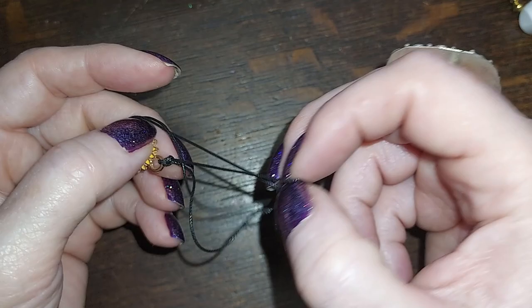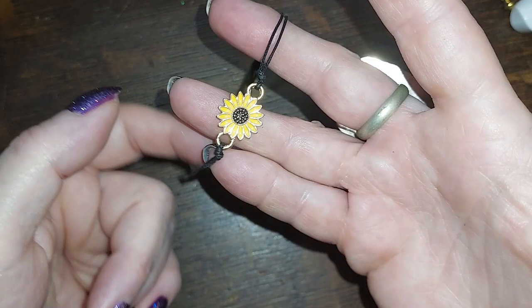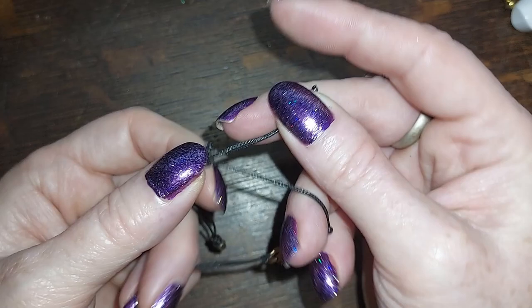I'll do that for a dollar. When did this become a thing? I don't like it. I don't know. I guess you wear a bunch and tighten them down and wear them until they fall off.